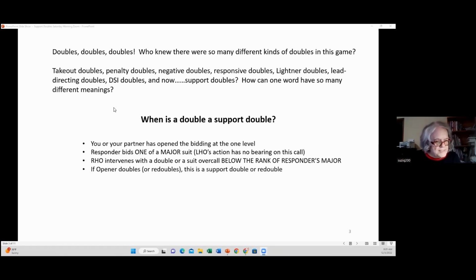And the person sitting in the fourth chair also has a double. It's called a responsive double. It doesn't get used as much, but when it is appropriate to use it, it can impart a lot of very useful information. And then opener has a double. His double is the support double.